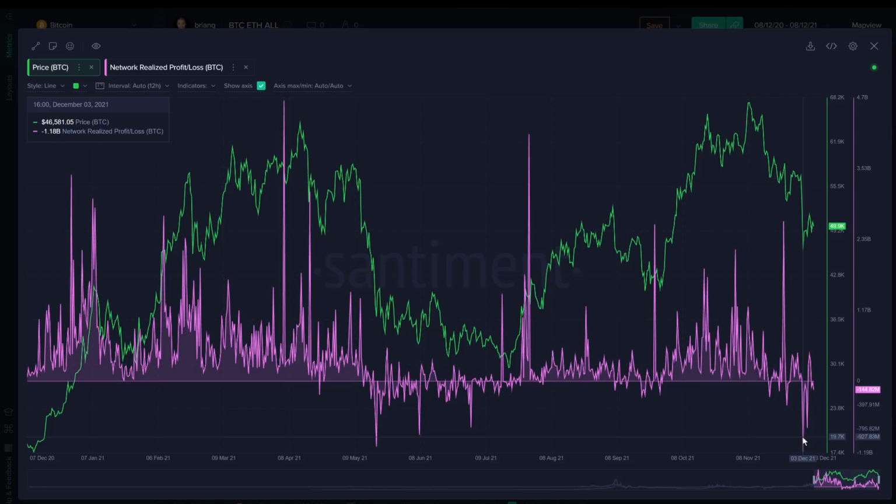It works similar to MVRV, where the network is trading at a loss and things have to balance out eventually. Just like we saw here prior to the initial all-time high in April, notice these huge positive spikes indicating the network was trading too much in profit. So right now, we're back into trading at a loss. And this would be a mildly bullish signal because we're back in the negative.